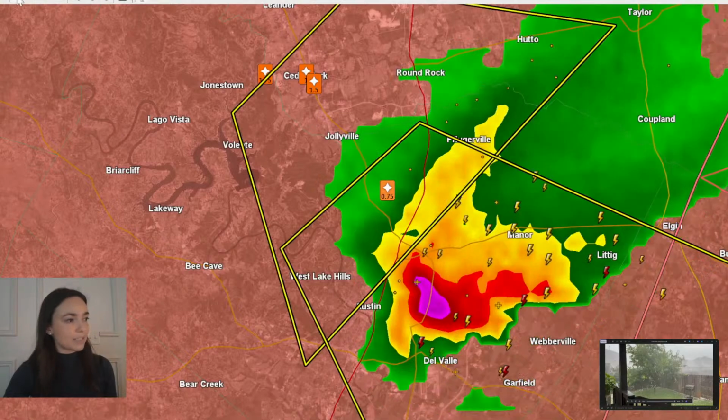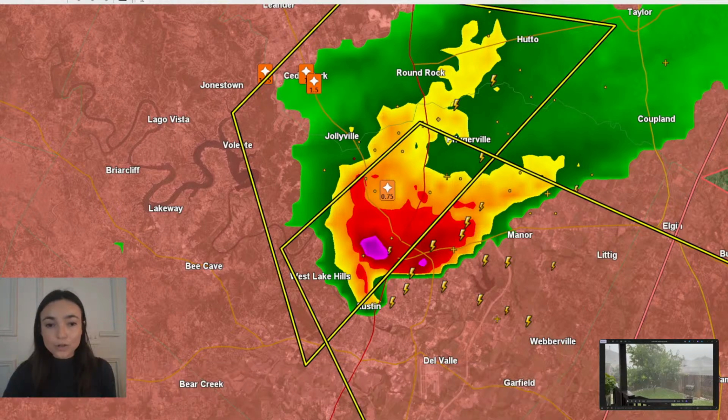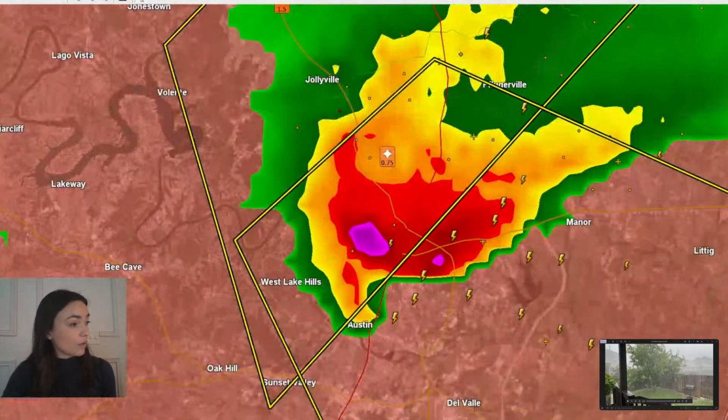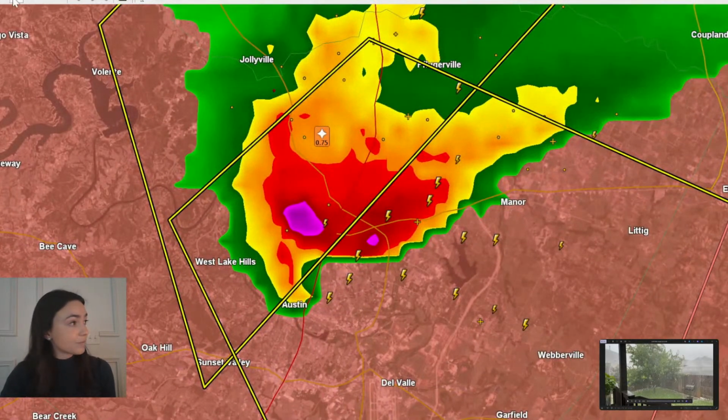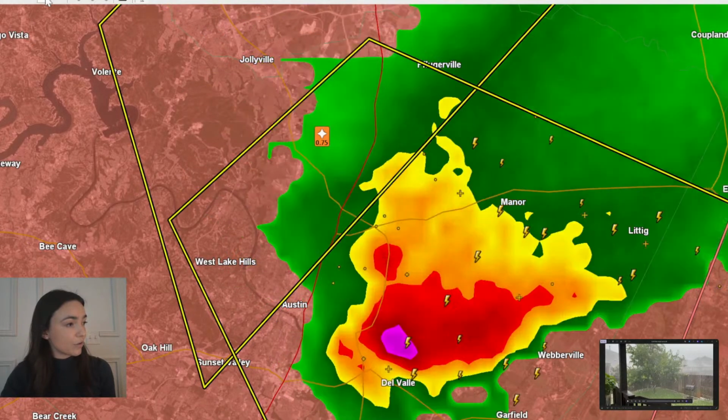So let me look this up. I see this question right here. Any big hail in Austin? Whoo, heard there was grapefruit near the airport. I can't confirm that. However, I will look into that. And there you go. There is that storm going through northern Austin.